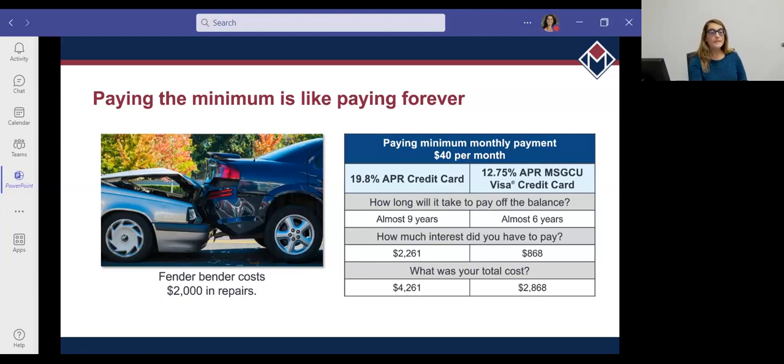So first of all, this is why these interest rates are so important. What's a couple of percent? 19.7, 17.9. This is the difference between a couple of percent. A couple $1,000 is the difference between a couple of a percent, right? So you say, well, that's great. That is wonderful that you got that down to $868. But you know what? Paying almost $3,000 for something that was $2,000 still seems like a lot extra. Still, 6 years seems like a really long time.